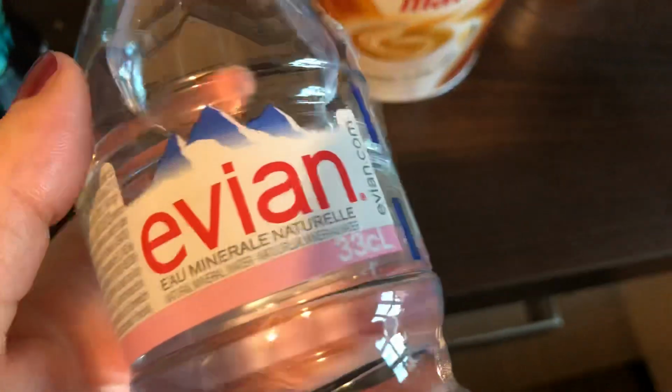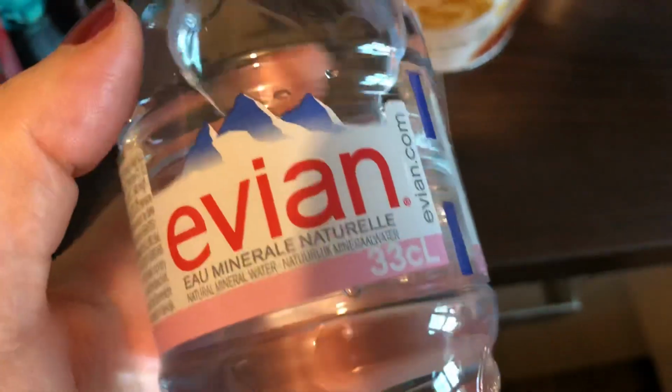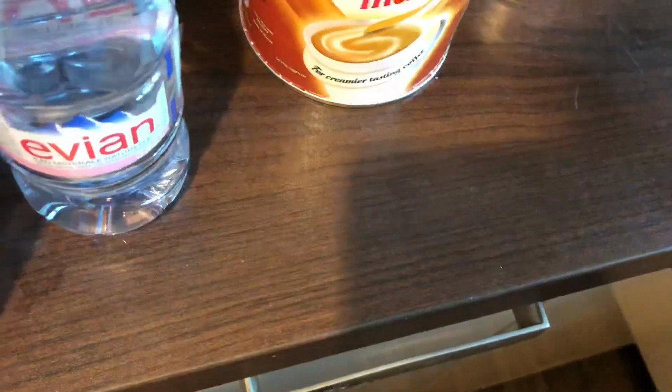I got two of the very small Evians because I'd never drink enough. And they're handy to just grab on your way out the house. I will refill these a few times, and then I'll end up getting new ones eventually.